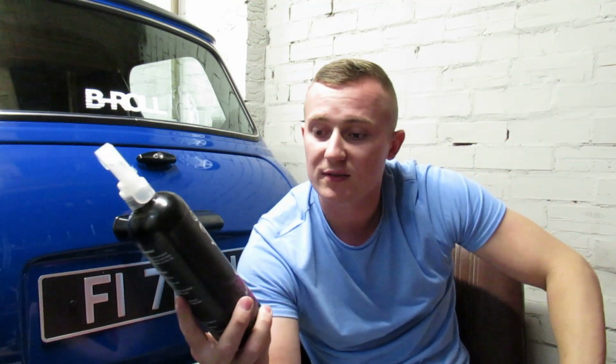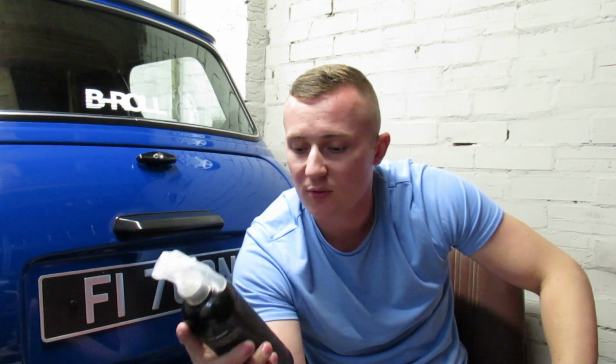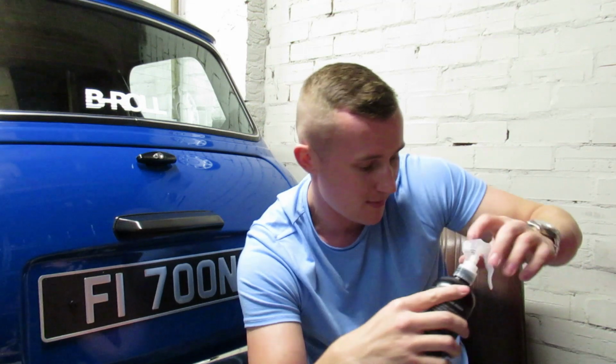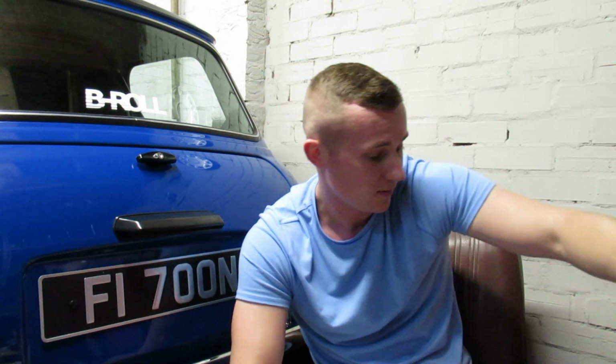You've got Spritz, quick detailer, Auto4S. If you want to give your plastics a little bit of a sex up, it doesn't leave them super shiny, so when the sun shines on it when you're driving, you can't see anything. It's like a matte finish. And the more you put on, the more chance you've got of making it nice and glossy. So a couple of squirts of that, buff it on, and you're good to go.